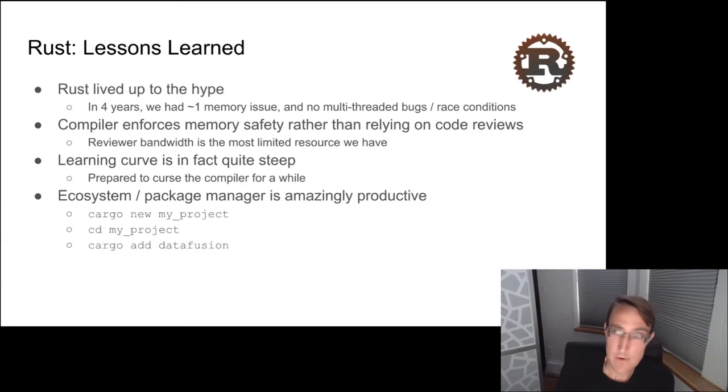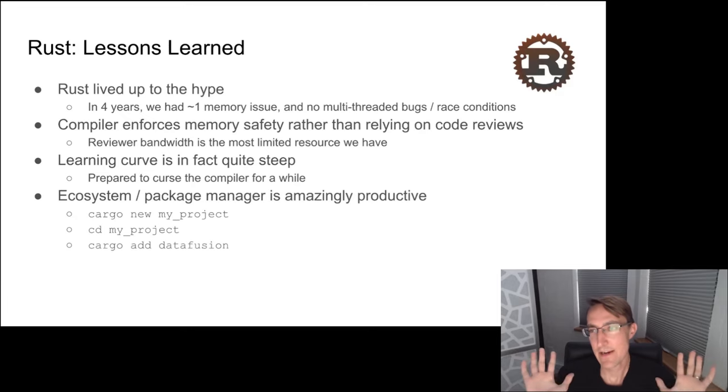The lessons learned from my perspective have actually been great. It basically lived up to the hype. I got hired. Paul Dix, the co-founder of Influx, said, we're writing this thing in Rust. I said, I don't care. As long as I can write code, I'll write in whatever language you want. But depending on how you count, there's been one memory issue in four and a half years. It's been phenomenal.